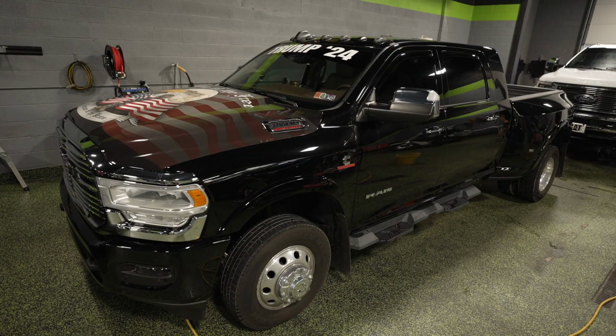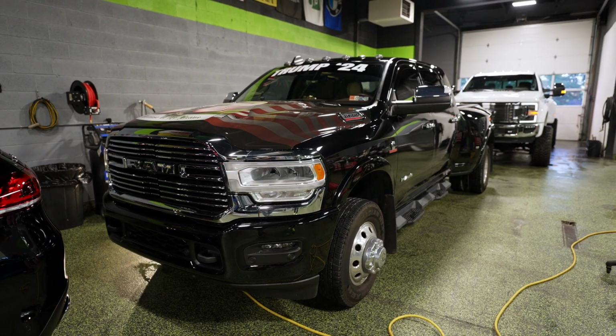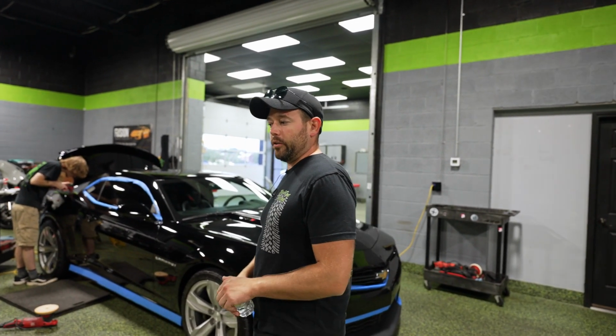Trump 24 on this truck. So the reason it's here, it's getting the rocker panels redone on the passenger side because the truck had to get painted. So originally had paint protection film on there, right? And okay, so it's getting new PPF and a new coating on those surfaces.